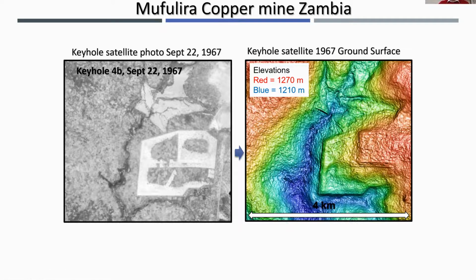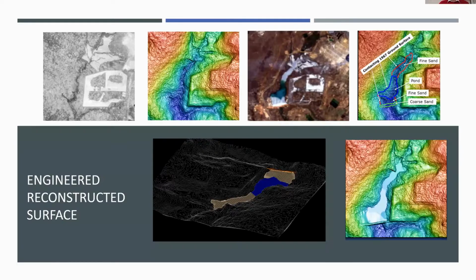Okay, and then from there, we blended the topographic surfaces that we could directly produce from the stereo imagery and the ones that we could construct using all the information from all those satellite photos that we could see over time. Okay, so some of the photos, once again, could be produced directly, and others had to be engineered, reconstructed. And I'll just walk you through that process right now.